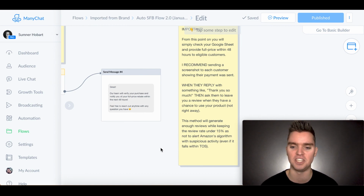So just by doing it with this method, it's more organic. It doesn't technically break Amazon's terms of service in any way. And it'll help you stay below that review rate. But this will be great. Hopefully, as you're doing this, you'll start to see some organic sales coming in. So you won't just be getting reviews only from full price rebates. That 15% mark will be calculated from all the sales, not just from your rebates. Okay, so that's what I'd recommend doing.